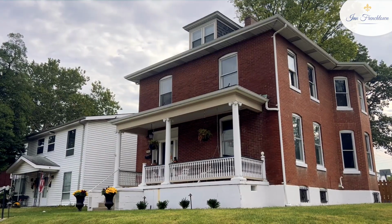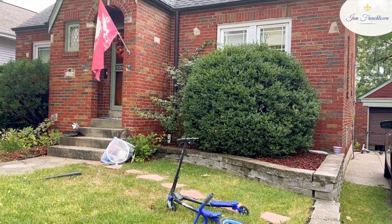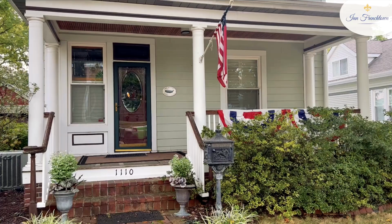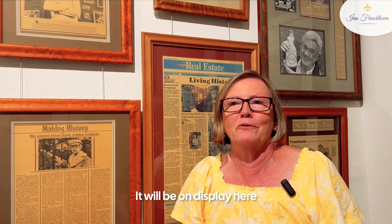We've also had 3 sets of ghost hunters here in the museum, and they all feel that there is a spirit here in the museum. One of the groups here had a medium with them, and she says that she spoke to Civil War soldiers upstairs. So it's all in what you believe, but the very first set said we had a ghost named Joe. So here at the museum, we always talk about Joe. If we hear a strange noise or something, we go, "Oh, Joe's upstairs." So anyway, it's a fun read, and it will be on display here, and we enjoy telling the stories.